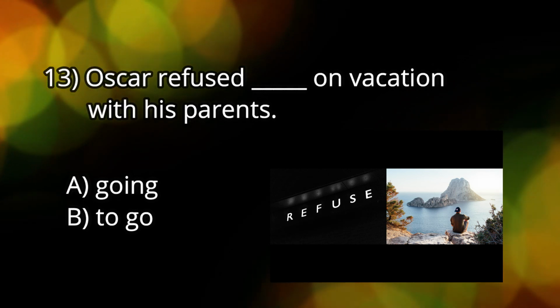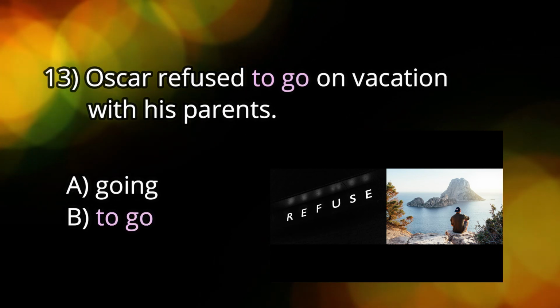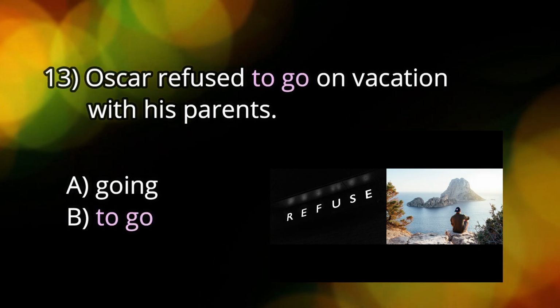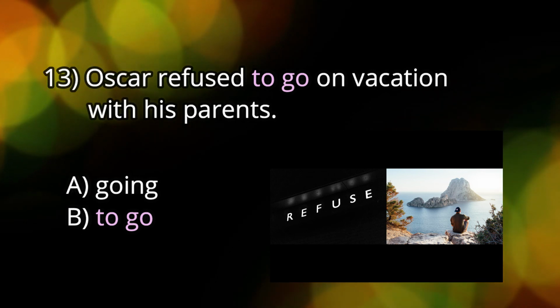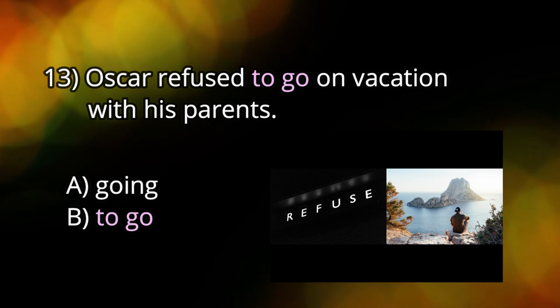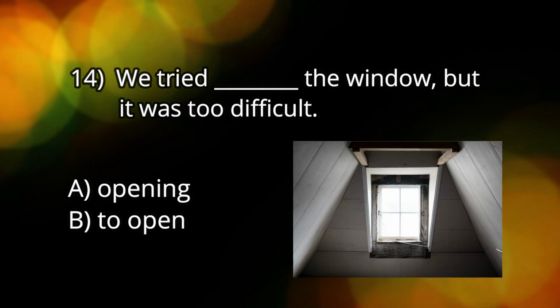Next is number 13. And the answer is, Oscar refused to go on vacation with his parents. In this case, the verb refuse, refused here in the past tense, only takes the infinitive.